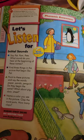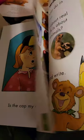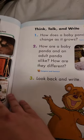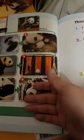But then there's Unit 2, and they talk about flowers and talking and writing and listening for initial sounds, like maps, different animals, just different little things, how words work. And then they move on to Unit 3. They ask you questions about how pandas grow. And they actually have a book that coordinates with that. So they can read that.